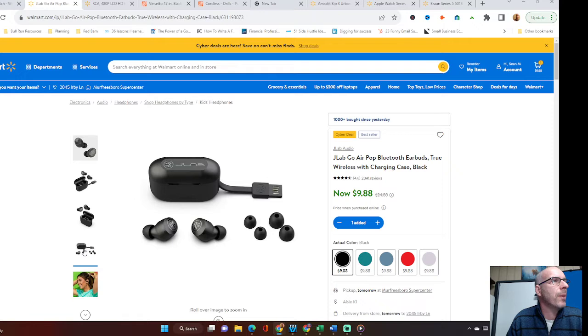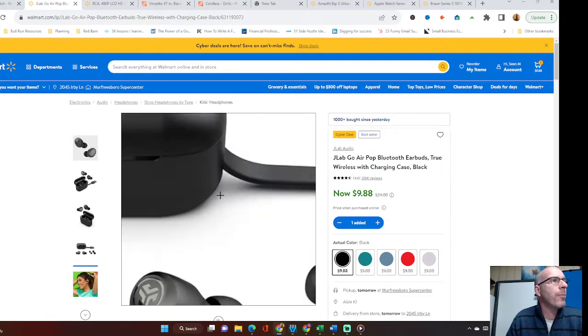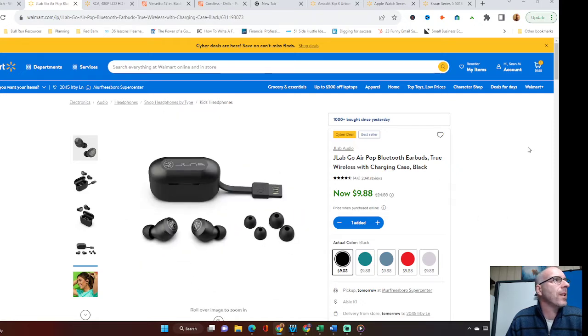The little charging cable is built into it. So, clearly enough to remember to bring one of those. You just plug that into a charging block. Maybe that's something pretty cool. It has 32 hours of playtime and so on. You can read all this stuff. But for that price, great stocking stuffer. I don't think you can get anything better, especially not for that price.